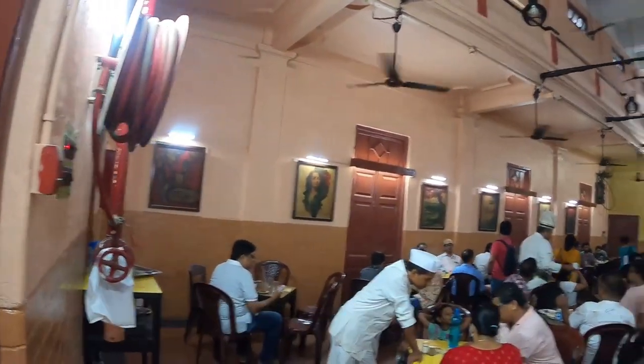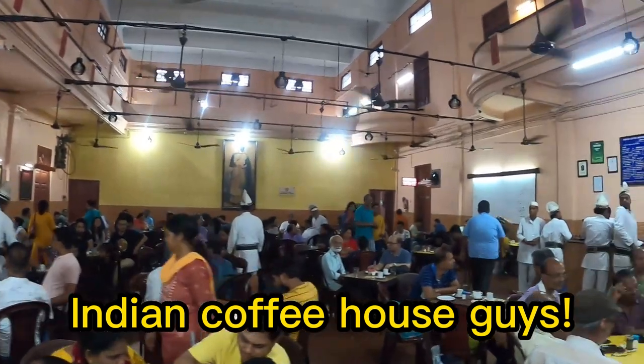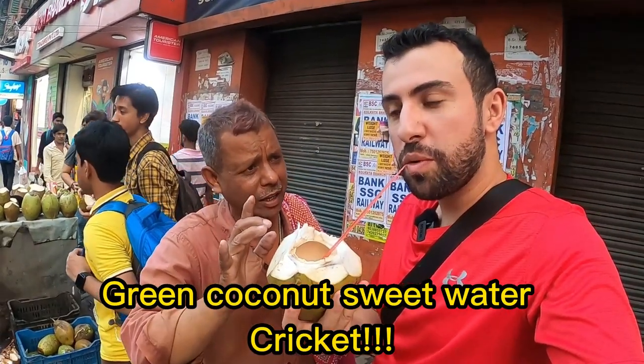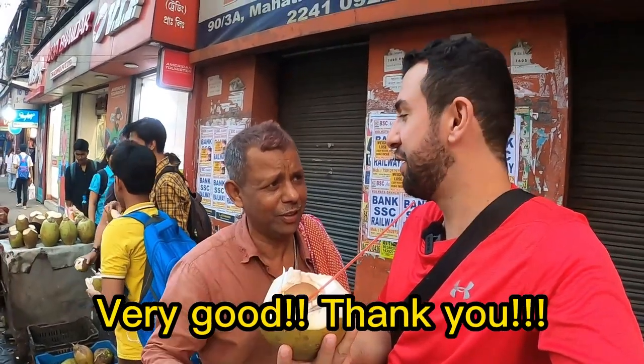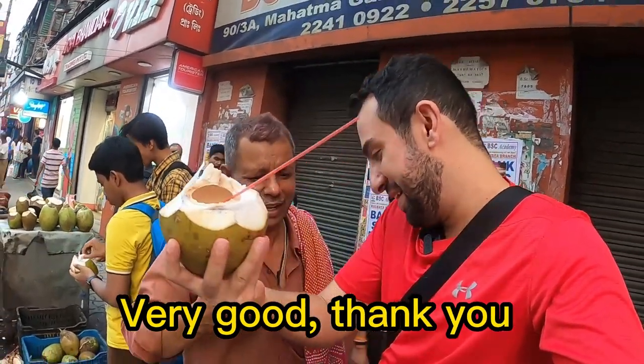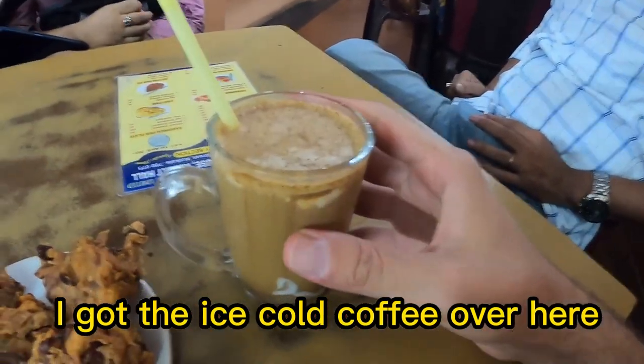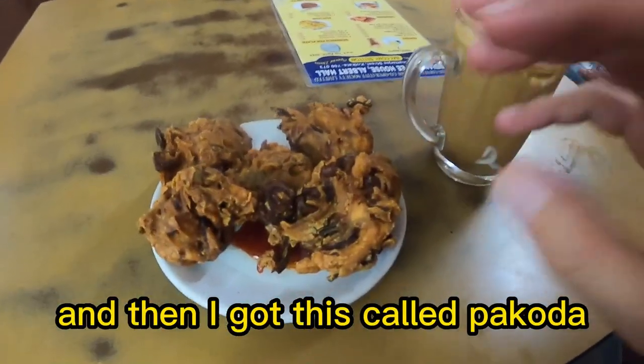Check this out. Indian Coffee House, guys. Green coconut, sweet water. Click it. Very good. Thank you. Very good. Thank you. I got them all, the two things. The book market. So I got the ice cold coffee over here, and then I got this called pakoda.